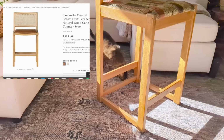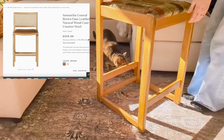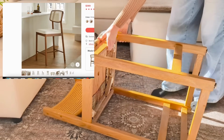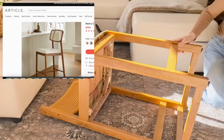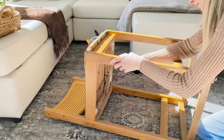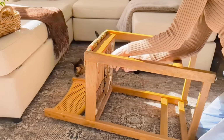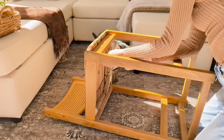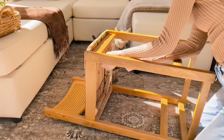I wasn't quite sure what I was going to do with it when I brought it home, but quickly found some inspiration from online. I liked the colors and the styles of some that I saw that were similar, and obviously a lot more money than $18, so I felt pretty good about that. So I'm just popping out the seat from this so that I can first work on finding fabric that I have on hand to redo this.